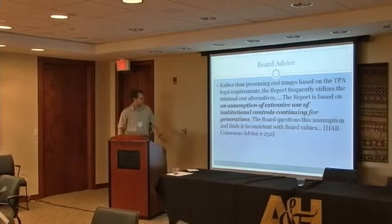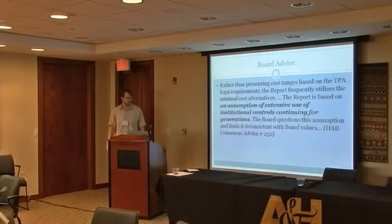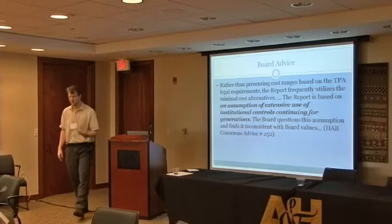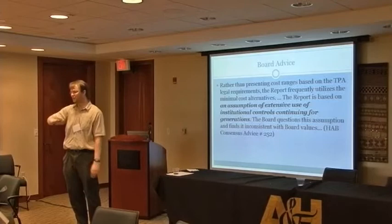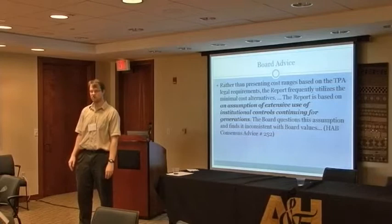The board claims the report is based on an assumption of extensive use of institutional controls continuing for generations. The board questions this assumption and finds it inconsistent with board values. So here's the issue. You might spend less money now, do a less thorough cleanup, say down to 10 feet or whatever, and then leave it in place, cap it, and then assume that there's going to be somebody around to say, hey, you probably shouldn't build a well here.